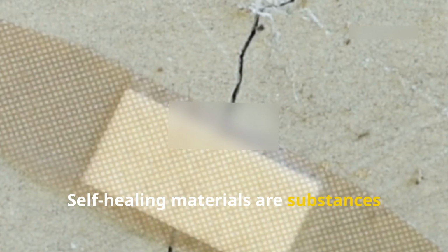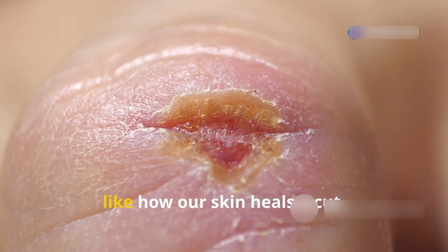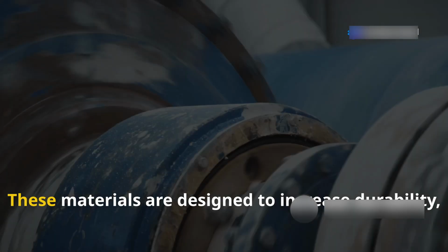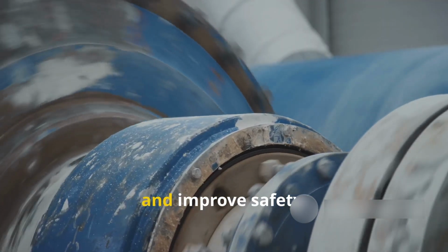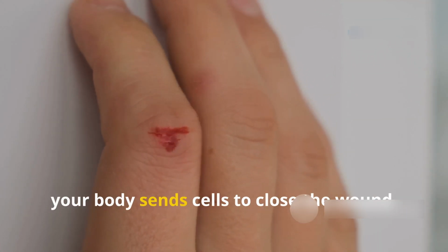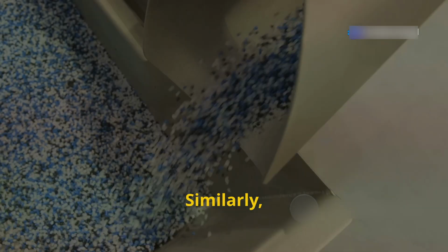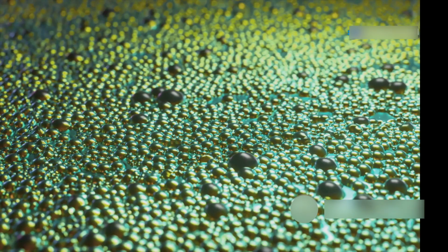Self-healing materials are substances that can automatically repair damage without the need for human intervention. They mimic biological processes, like how our skin heals a cut. These materials are designed to increase durability, reduce maintenance costs, and improve safety. Think about it. When you get a paper cut, your body sends cells to close the wound. Similarly, these materials use built-in mechanisms to fix themselves.